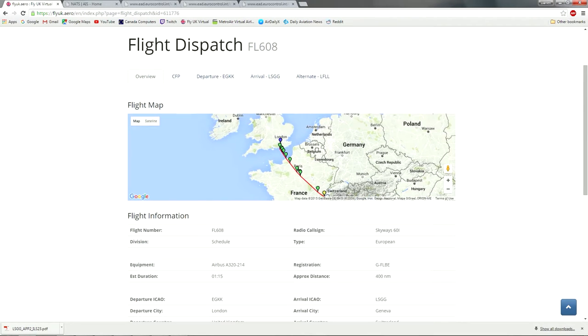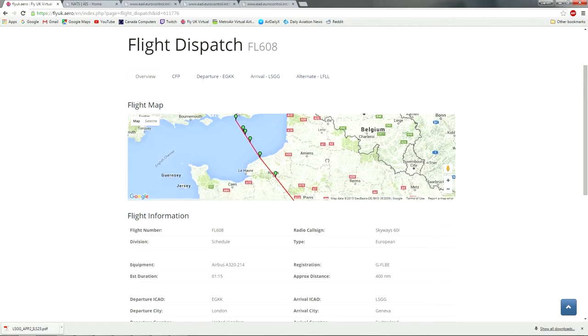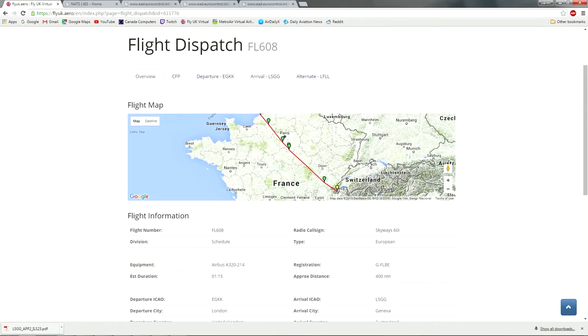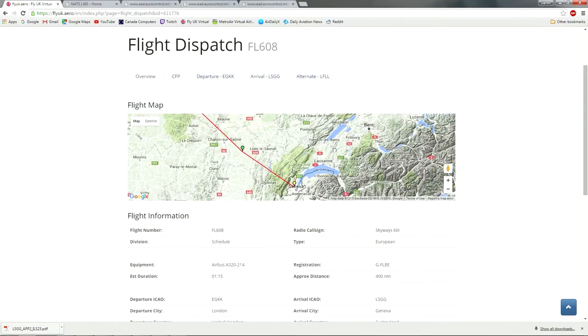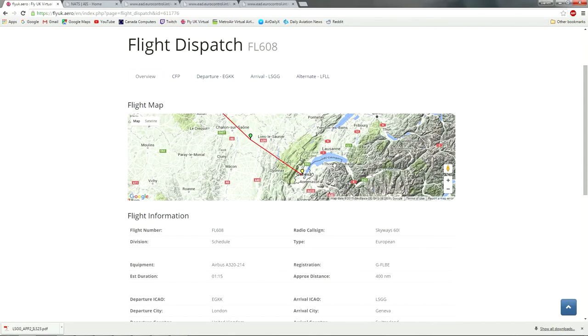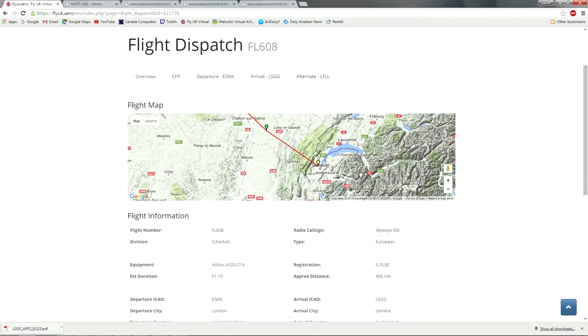Looking at the flight map, we are starting over here in London Gatwick, across the English Channel, down through France, past Paris, and down into Geneva. We'll see if we can get a nice view of Lac Léman. Those of you who watched the previous videos from the Dash 8 operations into Sion will remember that lake. So we're not going too far from Sion.